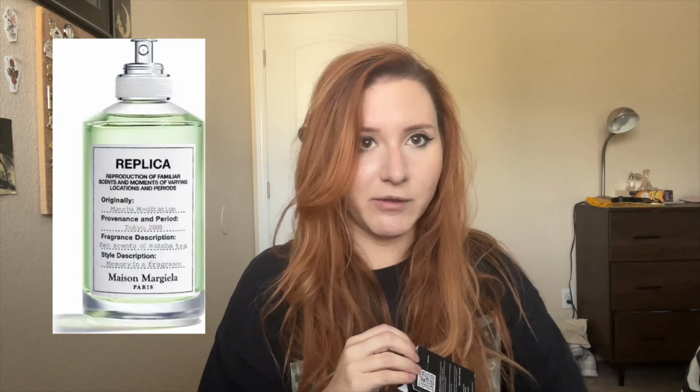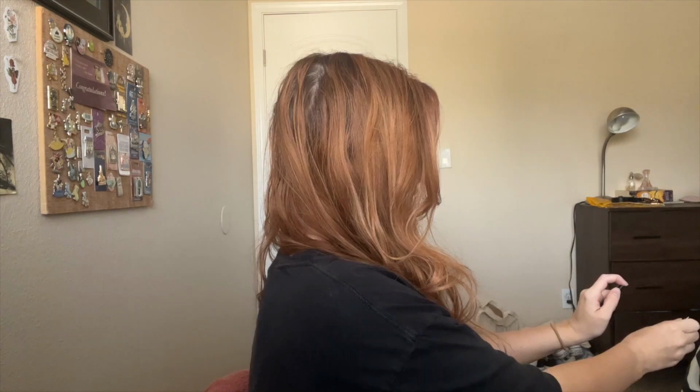They also gave me a second sample of this one in the free sample thing, even though I was looking for the matcha perfume from the Replica scents, and also Spice Bomb from Viktor and Rolf, because that's a male fragrance, but I like spicy scents. So I was curious about that, but that's for another time. Anyway, let's try this out. All right, I did 2 sprays.